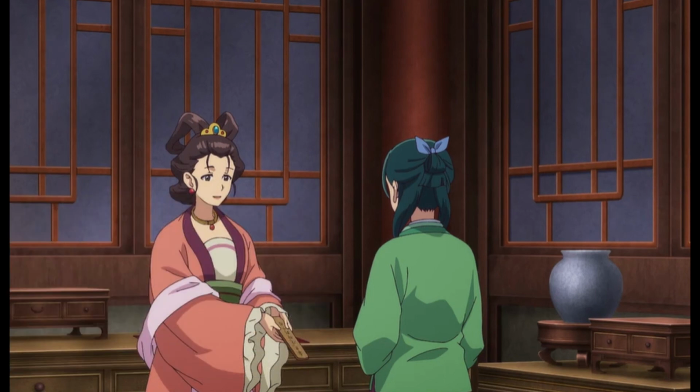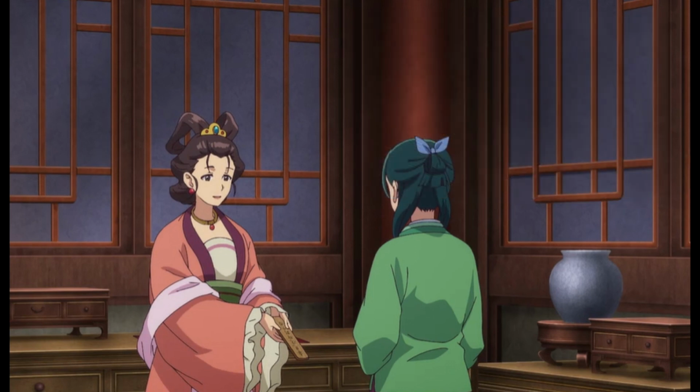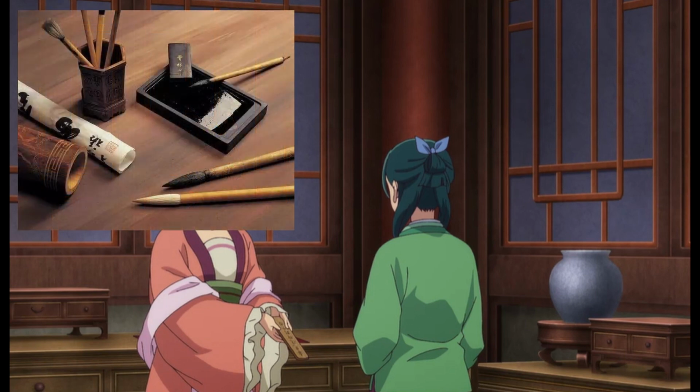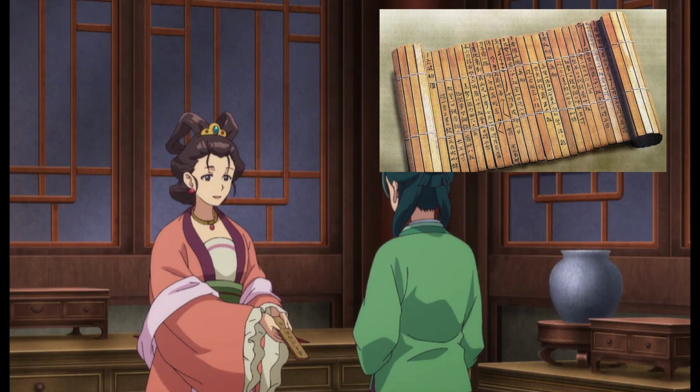However, that kind of writing surface quickly went out of style when paper was invented. Now, paper back then was more expensive than it is nowadays, but it's not that expensive. It's not so unaffordable that people only use it for special occasions. Whereas they mentioned here that paper is expensive, therefore they use that. Because bamboo tablet arguably is a worse writing medium than paper.